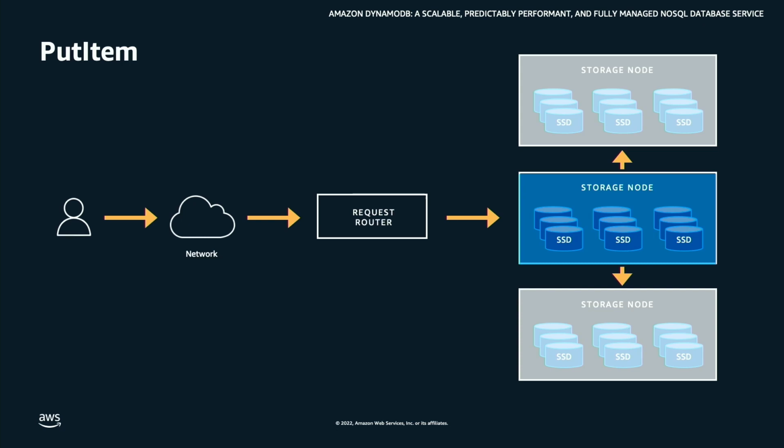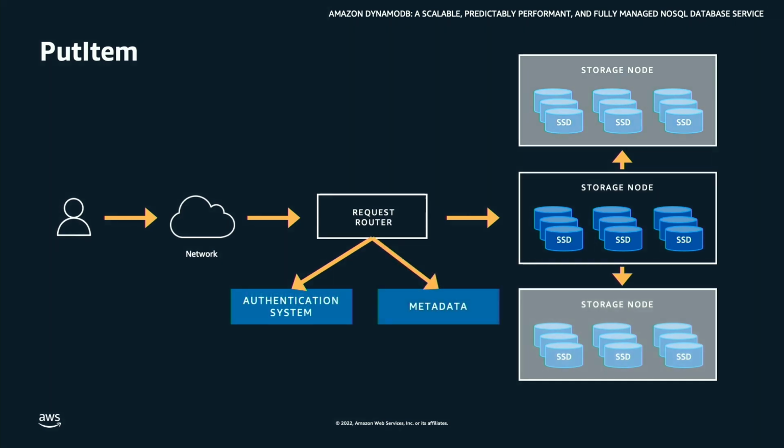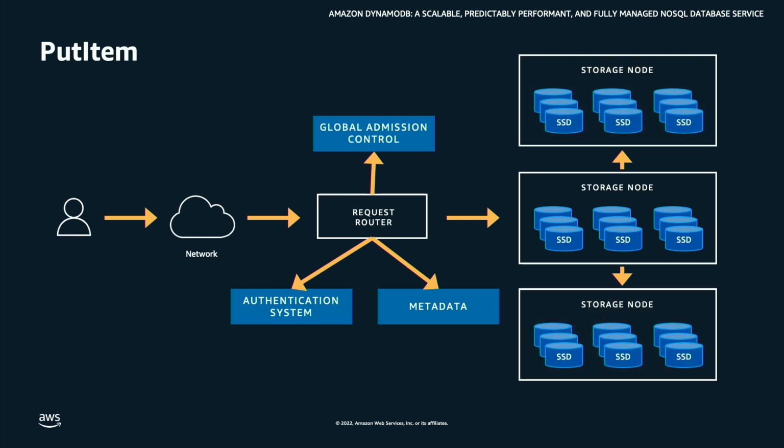The request router has a specific set of duties. One is to first authenticate the call, make sure it's the right application, the right person calling, using the AWS Identity and Access Management service. And then it looks up metadata to figure out where to find the key, what table this request belongs to, etc. And then it makes some admission control decisions, and then forwards it to the right storage node, which can actually serve this request. And that storage node is then responsible for accepting the request and replicating it across its peers on different availability zones.